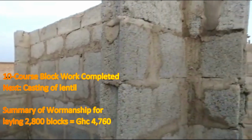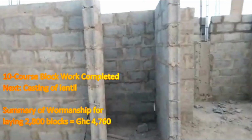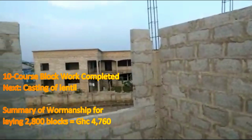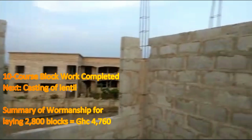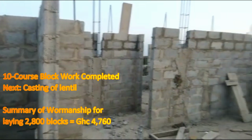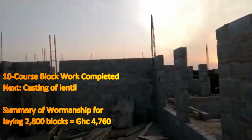Now, why do you do it as a contract? You do it as a contract because you've already calculated everything. You're just giving him an additional bonus so that he will take his time and do it. Instead of doing it with longer days, he will use shorter days to do the work for you. You understand? So these are some of the strategies you need to know.